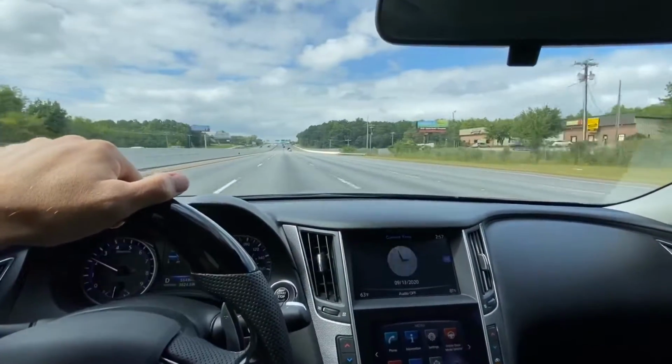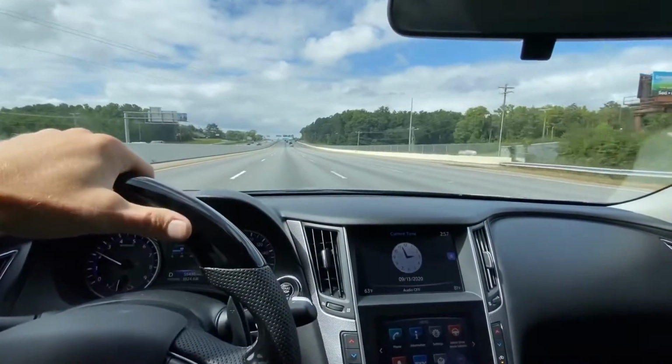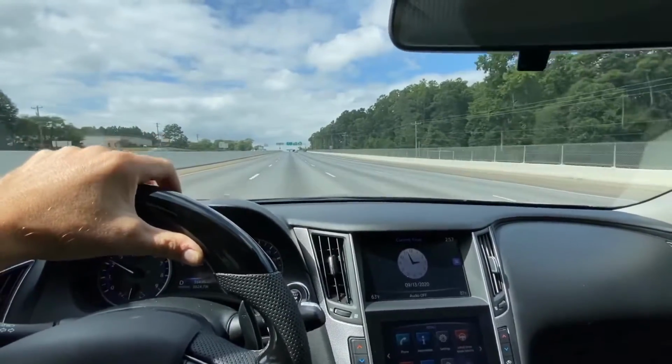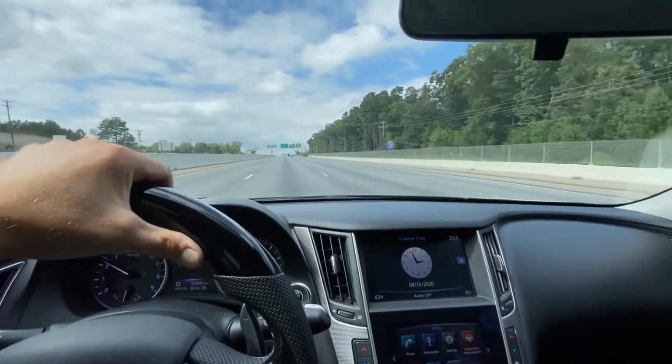I do love driving this car. Third gear is where it gets fun. First and second, whatever. But once you get up into third gear around 4,000 RPM, this car becomes a lot of fun, a lot more enjoyable for sure.